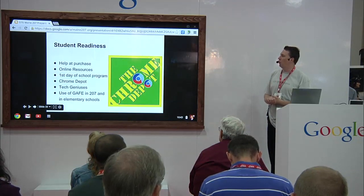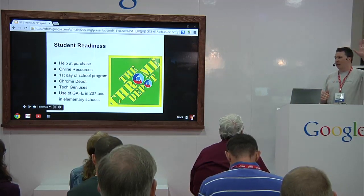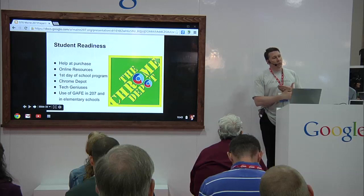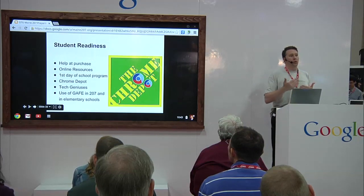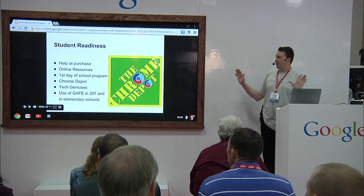One of the things you can do from the Chrome Management Console, if you're not familiar with that, is that there's a whole management console where you can control policies on either the device level or the user level. One of the things we will do for all of our students is push an intranet Google site web page to every student, so when they log in at the beginning, all the information they need, the help, everything else will be their landing page.